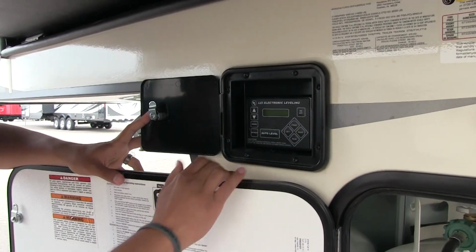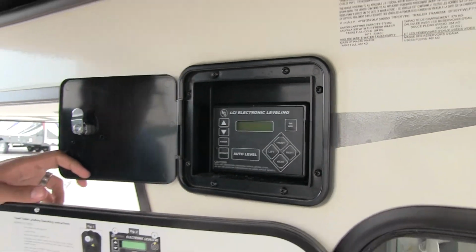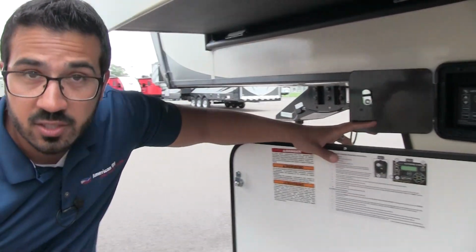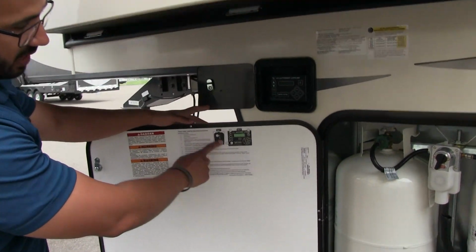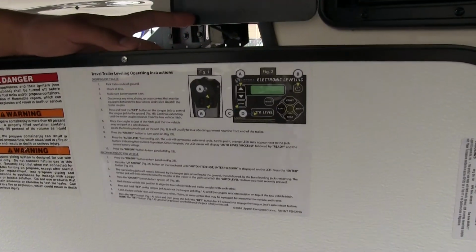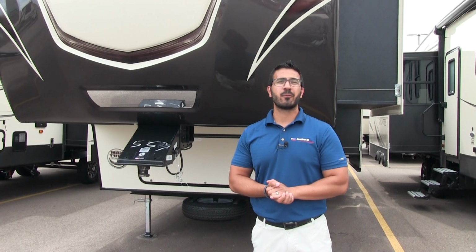So this makes it really easy. Literally touch auto level, the coach does the rest for you. Now, when you come to pick up your Sprinter, we will give you a demo explaining how to operate this, but in the event that you forget, you'll see this nice handy reference guide right here on the inside of your propane tank's door.